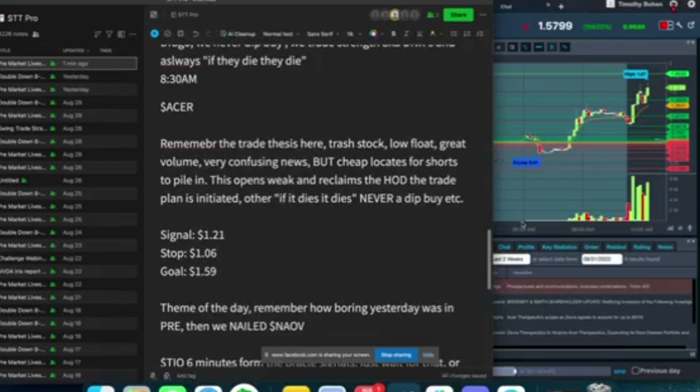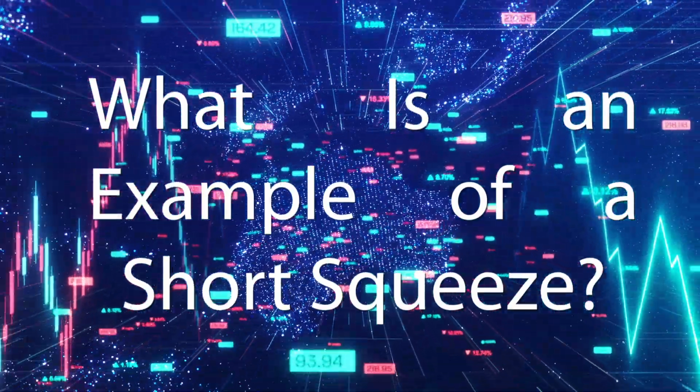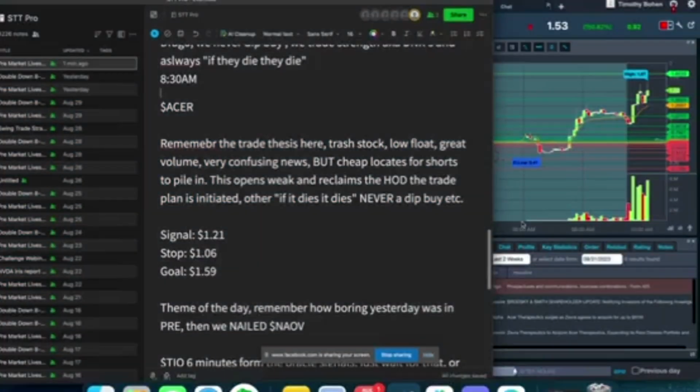So let me go back to questions. So what is a short squeeze? ACER. ACER is a perfect example. How to identify it: dubious news, weak price action, and cheap locates. What is an example of a short squeeze? ACER. And NAOV, really, yesterday. How can traders capitalize on these opportunities? By trading a dip and rip. Like, flat out. Trade the dip and rip. ACER, NAOV, both perfect examples of that. And you should be looking for these setups every single day.